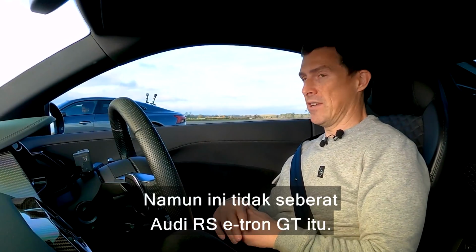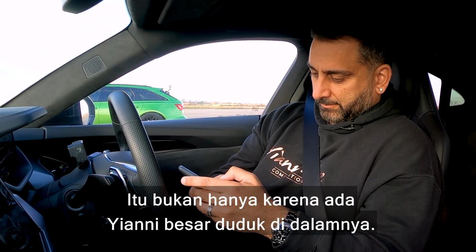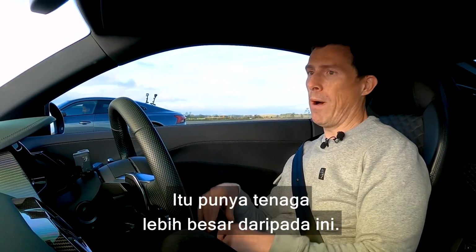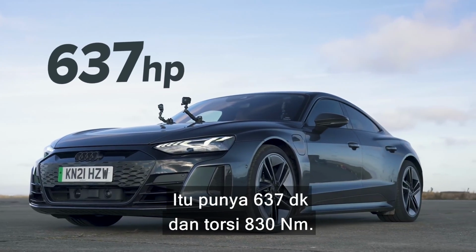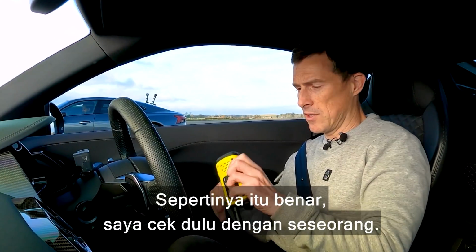It's not as heavy as that Audi RS e-tron GT though, and that's not just because it's got big old Yanni sat in it. Because of all the batteries, that thing comes in at 2.3 tons. It's got more power than this, so it is the most powerful Audi you can buy. It's got 637 horsepower and 830 Newton meters of torque. I think that's wrong. I'm going to check with someone.